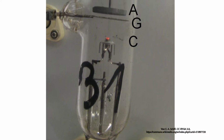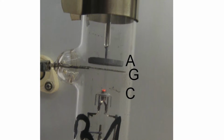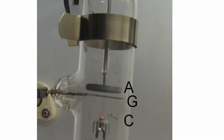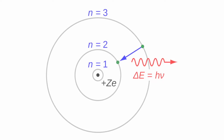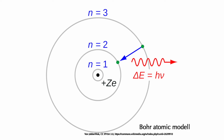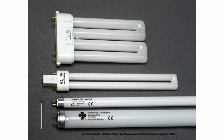The Franck Hertz experiment shows that the energy release of electrons bound in atoms can only occur in a quantized form. This means that binding energies of electrons cannot assume continuous values, but only certain discrete values. This observation of the quantization of energy levels can be successfully described by the Bohr atomic model. The phenomenon shown forms the basis for fluorescent tubes or today's energy-saving lamps.